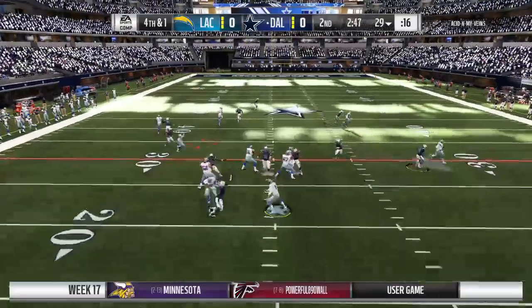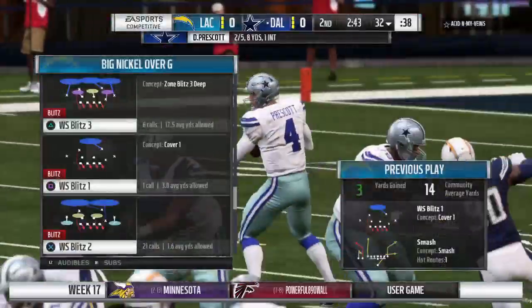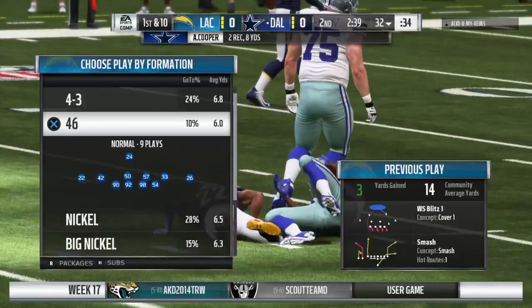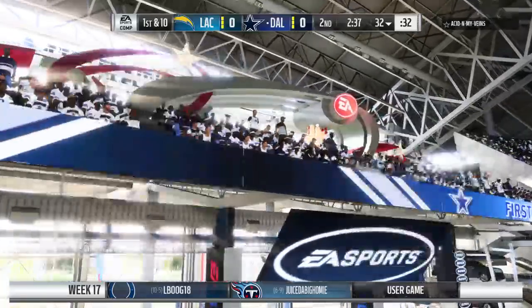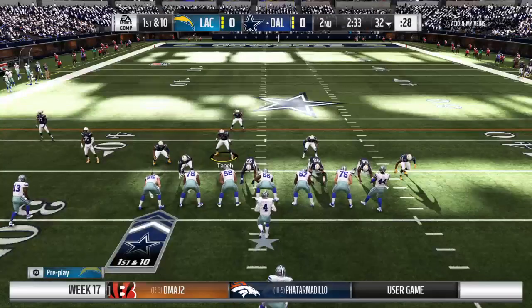They're indeed going for it. It's Prescott. Amari Cooper. And he gets it to the 32. Good enough for a first down. Big roll of the dice on 4th and 1, but it pays off. They convert. From the 32 now, here's 1st and 10.